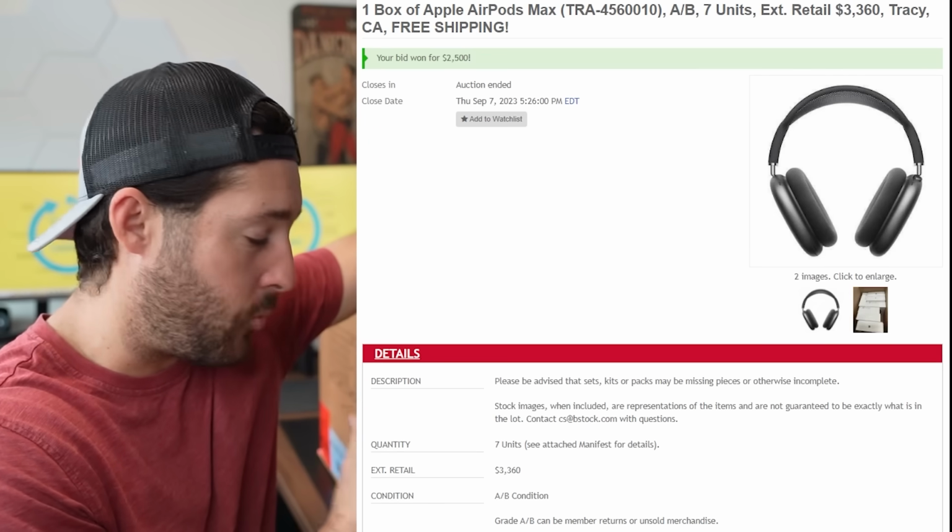This time, I have bought a return pallet of unsold Apple AirPods Max. I spent $2,500 on this box and it comes with 7 units. Now, there could be a couple things in here. They could be brand new, unsold merchandise. They could, however, be a customer return. We won't know yet until we open them up and check. And again, there are 7 units. One of them, however, is now mine.